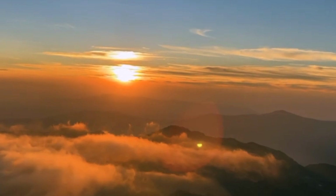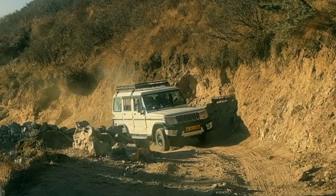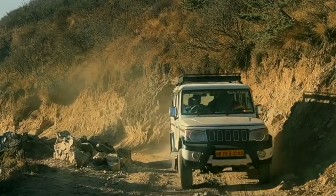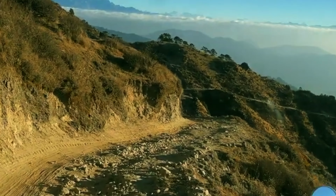It's time to bid goodbye to the mighty Himalayas. We are starting our descent to the plains. People say that once you've been to the Himalayas, it keeps calling you to return. We hope you'll plan a Himalayan trip before our next one.